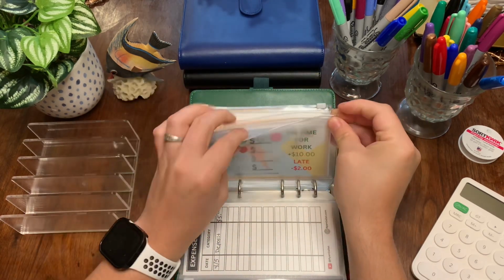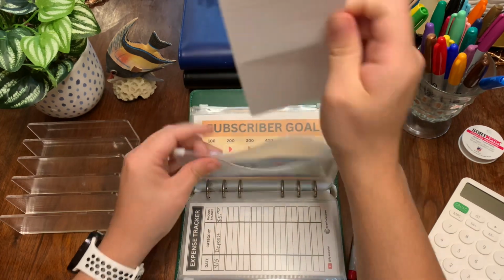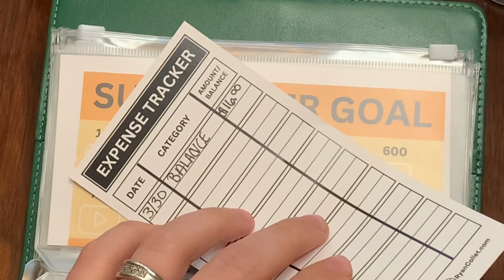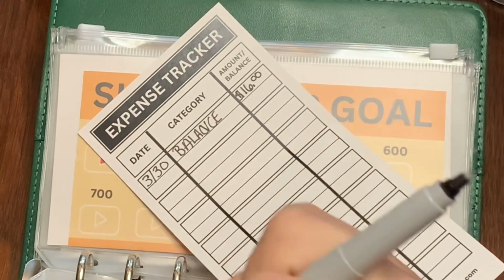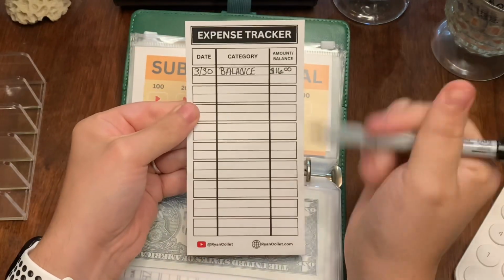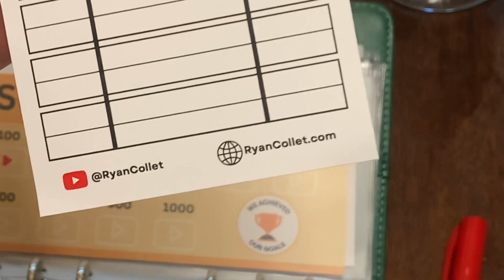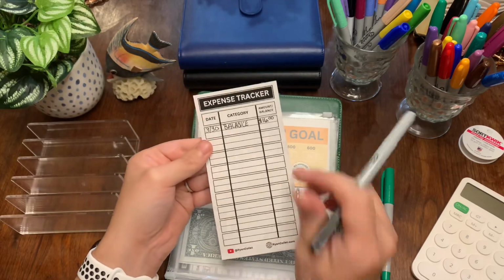Let me actually update my tracker right now, because I have a feeling that if I don't, I'm going to forget about it. All right, so we're going to use the black Sharpie. And if you guys want to get these expense trackers, you can go to my website, RyanCollet.com, and there you just click on trackers and the expense tracker will come up.